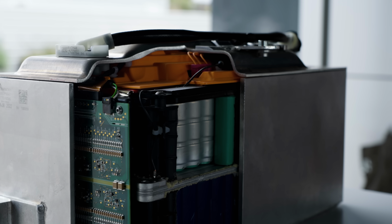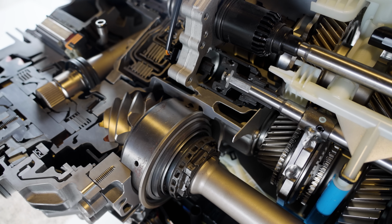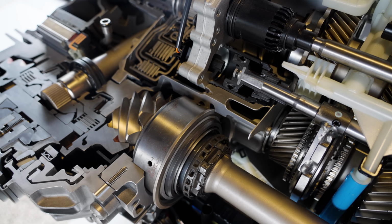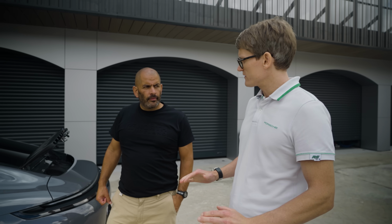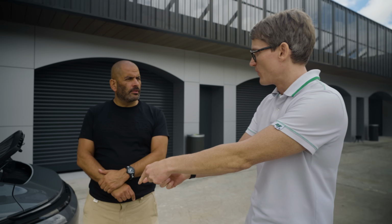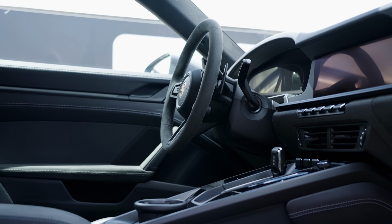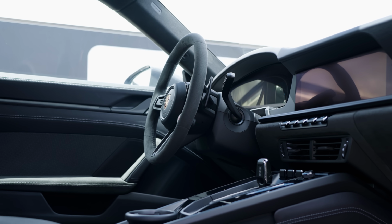We have a very, very high power to energy ratio. That's why we call it a boost battery, because we can feed energy very fast into it and give it out very fast to the car. You come to a situation where you can boost with the electric motor in the gearbox, and recuperate at the same time with a turbocharger into the battery, or give the power onto the electric motor.